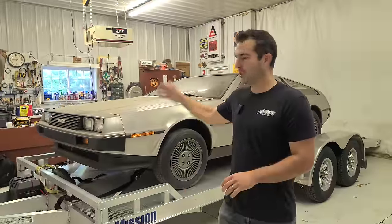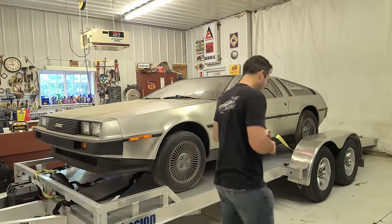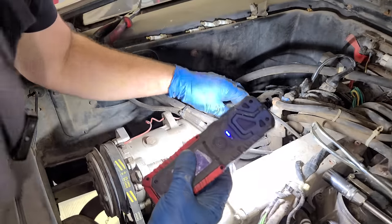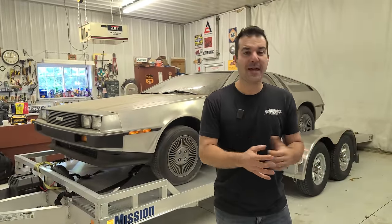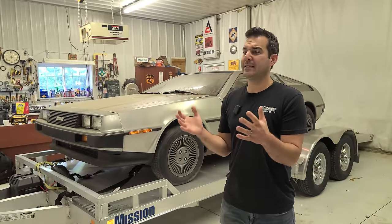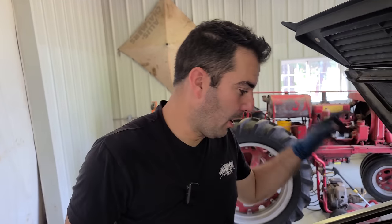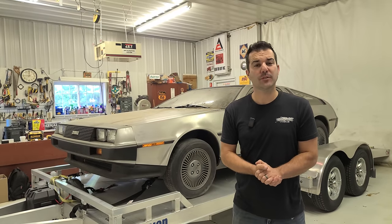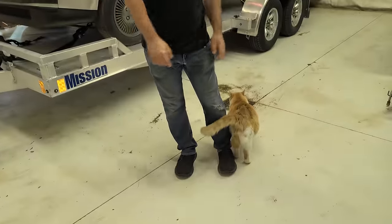We did it. Time machine, I mean DeLorean. You like that 1955 reference there, Max? You know where that's from? Exactly. All right. Time machine, I mean, DeLorean. I love the Back to the Future movies, but as one of the most iconic movie cars in the whole world... Get out of here, kitty.